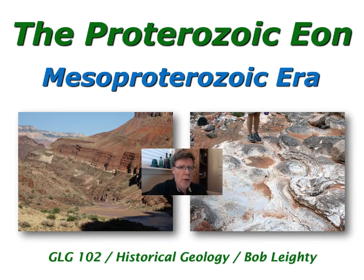Time for the middle part of the Proterozoic Eon, the Mesoproterozoic Era. This one is really all about the coming together of cratons to form another supercontinent called Rodinia. And we have rocks in Arizona that represent this event.